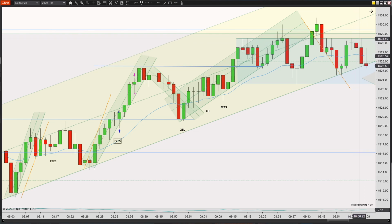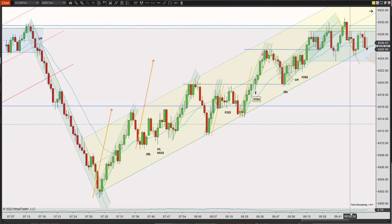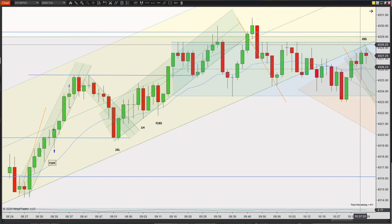And then you could say, well, maybe it's a second entry long failure, but it doesn't fail on this candle, and then finally does here. But then you're running into this ascending yellow channel now. So, you certainly wouldn't want to go short, and then it feels risky to go long. Pops around, it looks like it's in this trading range.